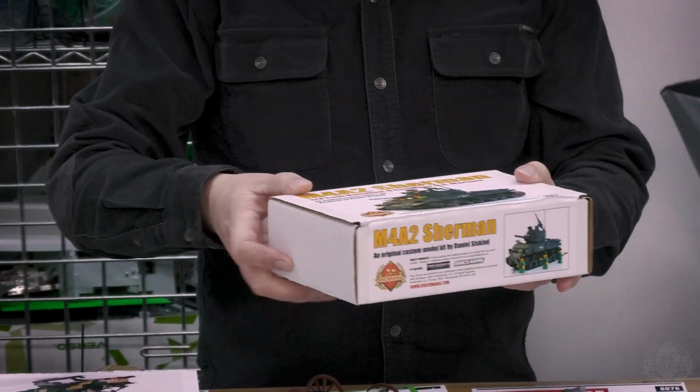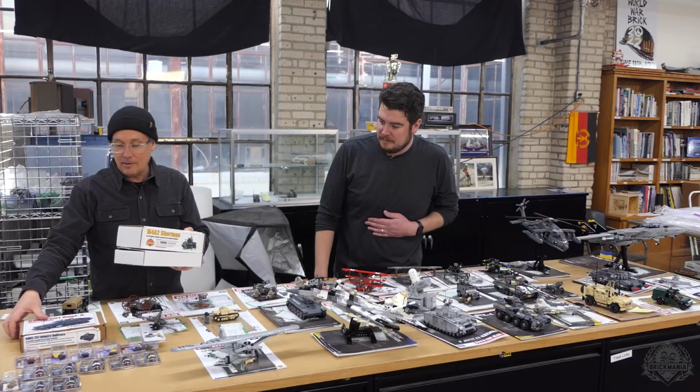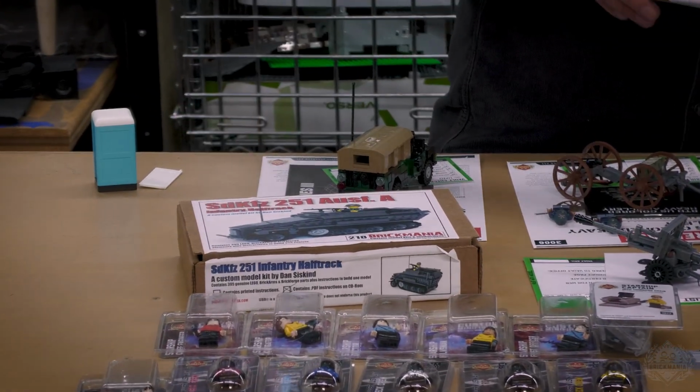Isn't that crazy? We've got a Cobra underneath there. Even below that, even older. Let's go even further back, that's like the basement era. I mean, that is amazing. The 18th of our World War II kits.